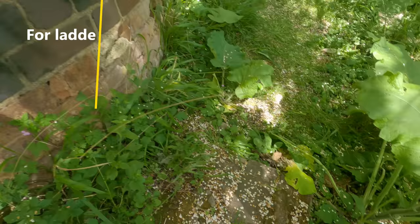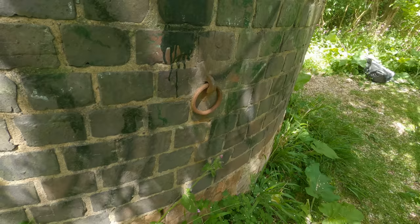Now, anything like that I'd have assumed was to tie an animal to or something, but I can't think why on earth you'd want to do that. And there's one on the other side as well somewhere. There it is. With these two braces. I think that's what they are. And there's the ring.